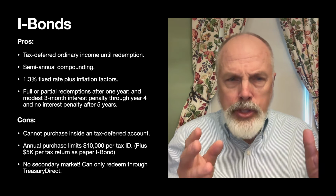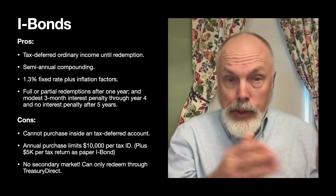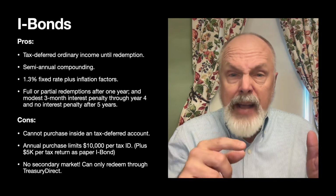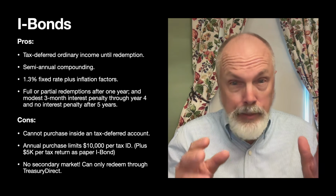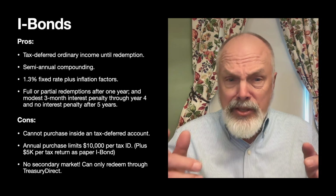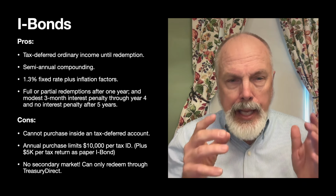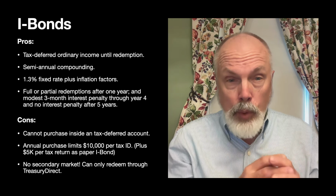The annual purchase limits of $10,000 per tax ID. So for a married couple, that's 2 individuals, plus $5,000 on the tax return as a paper IBond, but I've not done that. But you can also use gift strategies or purchase for a business or trust that might have its own tax ID. So again, look at my playlist on IBonds for more.